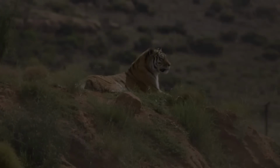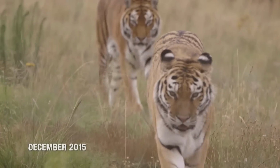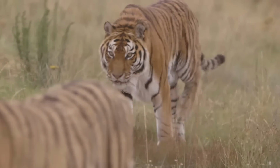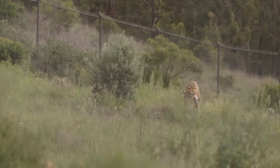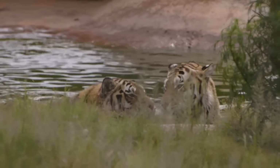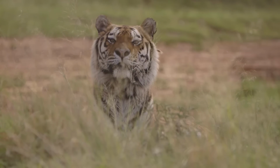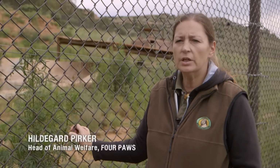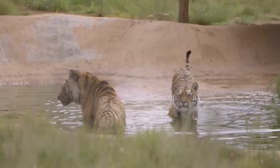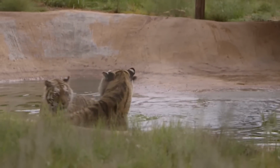A good quality of life is also what the tiger family is now enjoying. It's been several months since they arrived at Lions Rock. They're finally in their permanent enclosures, and they're thriving. It was after, I think, 5-6 weeks, when we had everything done and they were adapted and settled in well, that we could release them to the big enclosure.